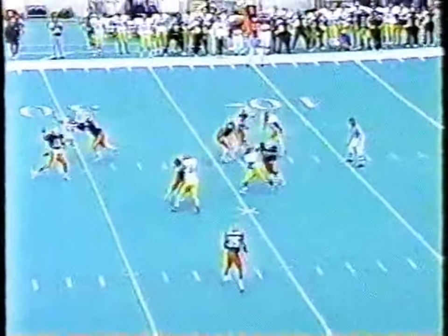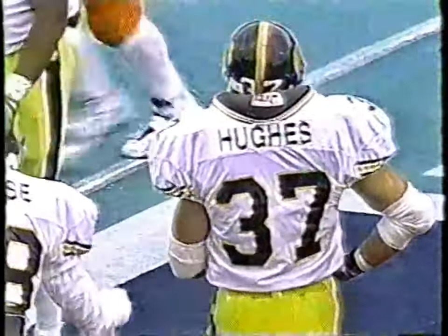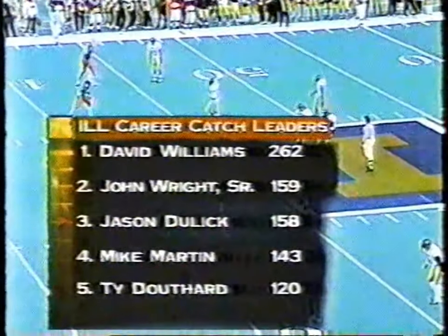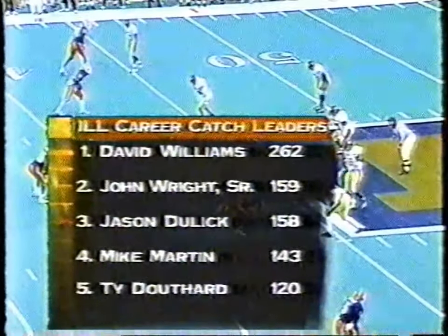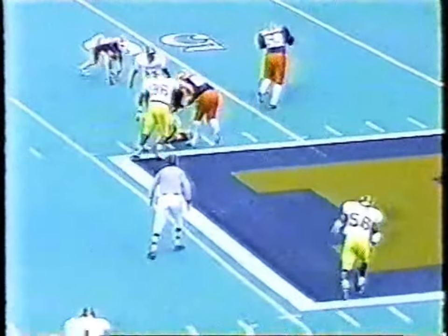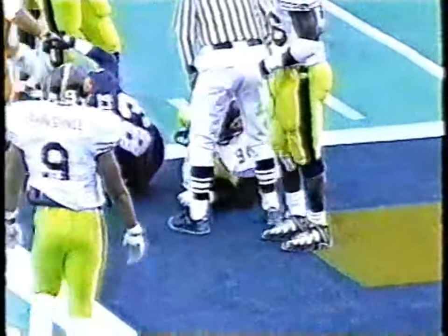He's never been shy. Good throw and catch, and that's Jason Dulick, the veteran receiver, the senior out of St. Louis, Missouri, 5th-year senior, 3rd all-time leading receiver for Illinois. Pickup of about 4. Career leaders, David Williams was a great receiver here, and Jason Dulick moving up the list. He will be number 2 before his career is out. Weaver lets it go. Dulick's got another one. Another catch and a gain of 4 yards out to the 48-yard line.